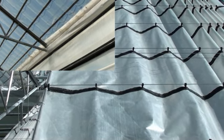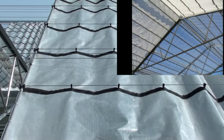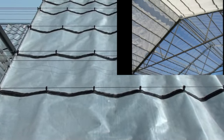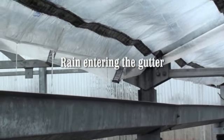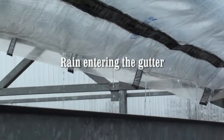The roof covering is a coated reinforced polyethylene like RCO2 clear or RCO2 white. When it rains, the water drains down the roof covering and then enters the gutter through slits that are factory installed in the roof covering.